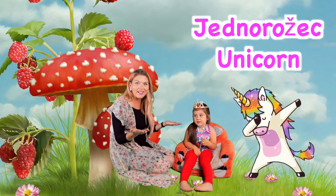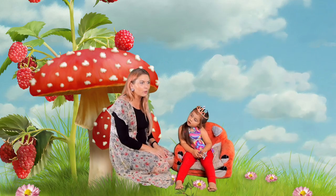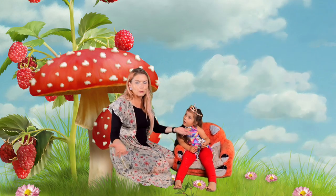Jednorožec. Excellent! But let's just look around this beautiful lawn and see if we see any animals like bugs or insects.